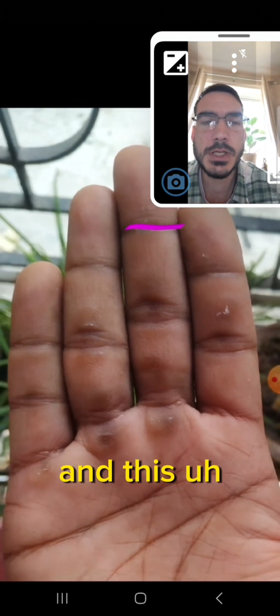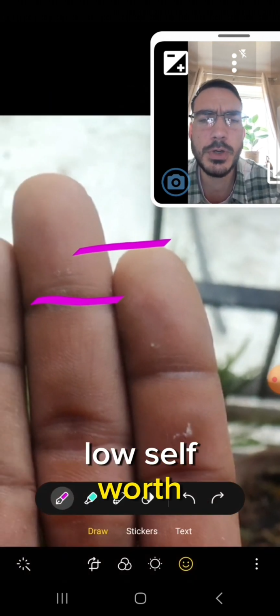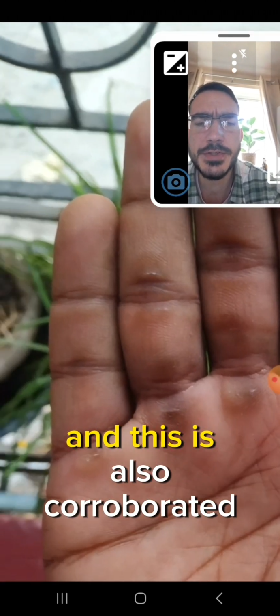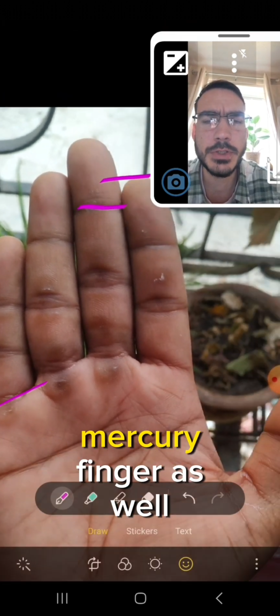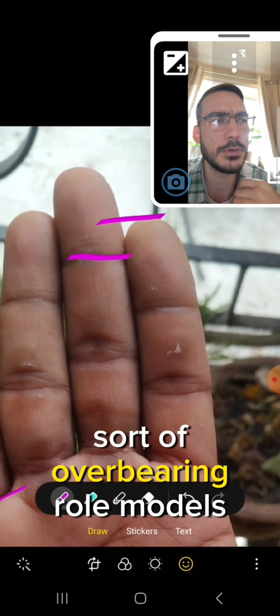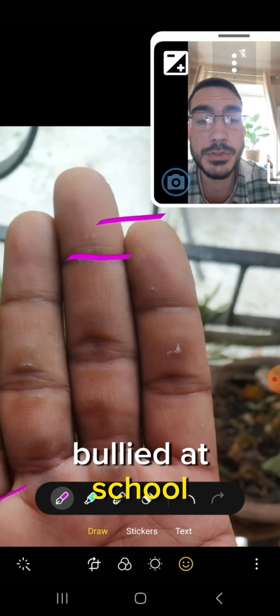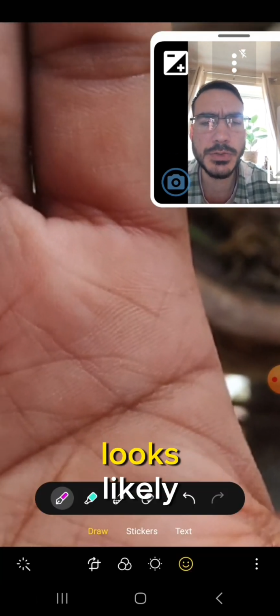And this is also a sense of low self-esteem, low self-worth, low self-confidence. And this is also corroborated by the low-lying Mercury finger as well. It's often associated with critical, overbearing role models when growing up, but also probably being bullied at school. And this looks likely.